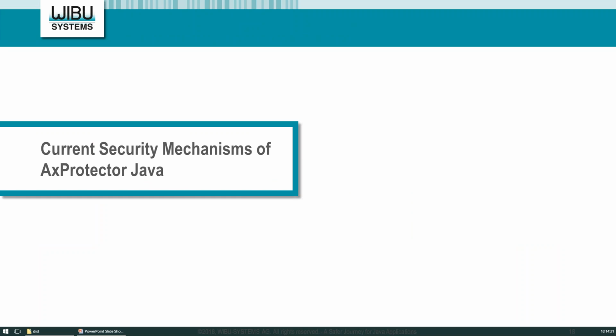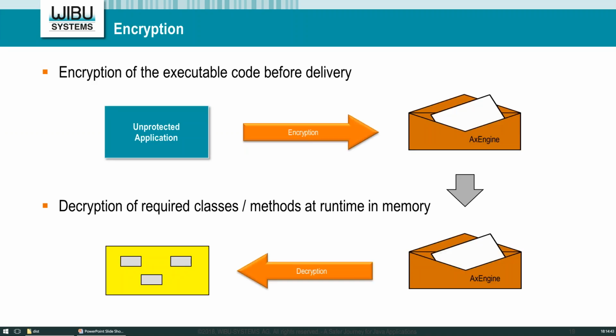Now we want to come into the details and dive more into how AxProtector works and provides additional functionality over the ones that you have seen. And also doing this by allowing you to run this bytecode on all the different machines in the sense of write once, run everywhere. So first of all, you take the unprotected jar file, then you take the tool that's called AxProtector.